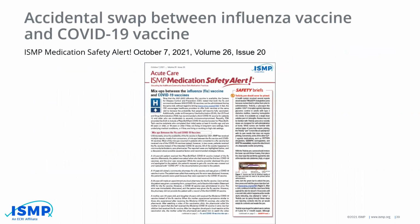We did just publish a couple of weeks ago, on October 7th, all the mix-ups we were getting between the flu vaccine and the COVID vaccines now that it's flu season again. You can just imagine, this could absolutely be predictable. We did predict it. It's absolutely a mental slip, or unlabeled syringes, or keeping both of these syringes in the same area where you're working. Some are getting the flu vaccine, some are getting the COVID vaccine, and you're giving it to the wrong patient. We got up to 16 when we published this. I think we only have 1 or 2 more because we also did a national alert.